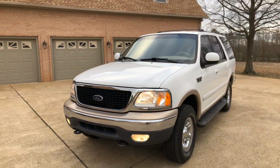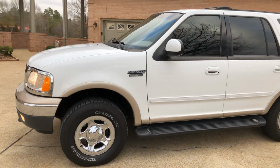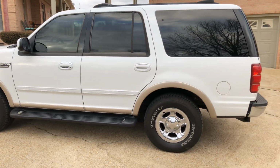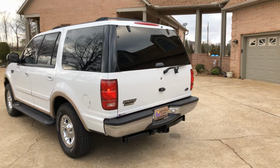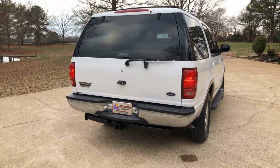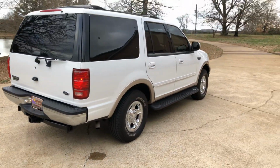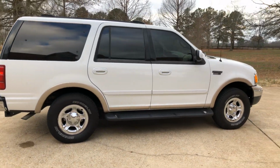Got a unique vehicle here. It's a 1999 Ford Expedition, Eddie Bauer, top of the line back then, four-wheel drive. This was a local trade, Southern SUV, so there's not a bunch of rust on it. It's been well taken care of. It's got the towing package. It's only got 95,000 miles. That is correct. 95,000 miles, very low miles.